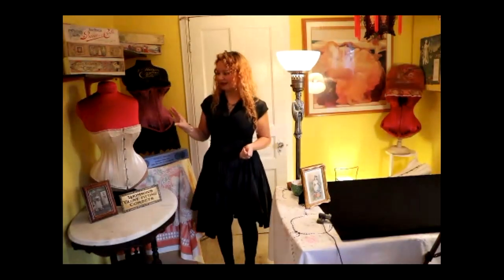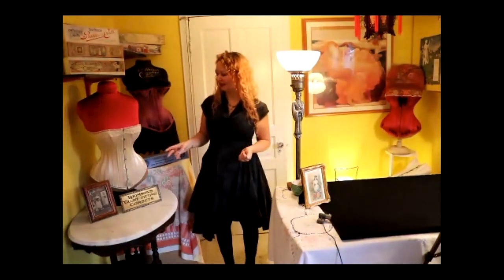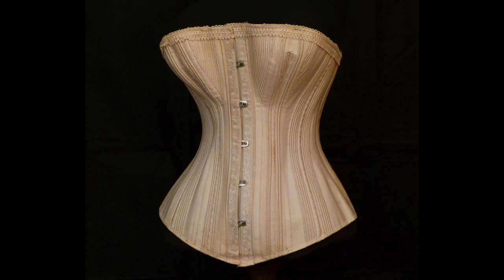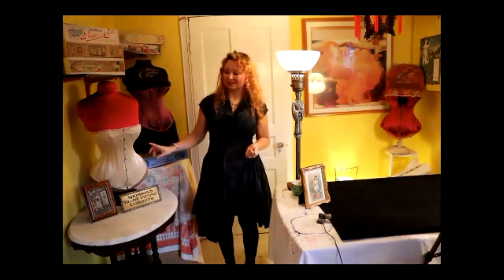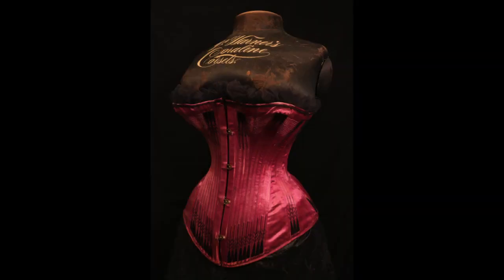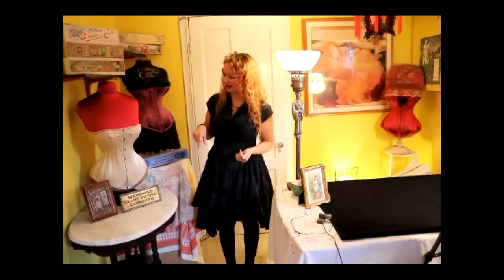This is quite a sumptuous corset for an American corset, in that it has the Duchess silk exterior. The background fabric is actually like a buff or a peach silk with an ivory lace overlay. So it's quite beautiful. We will be posting photos of the items that we're showing in the talk today on our Patreon account. So this is a lovely 1880s corset and some more corset advertising.